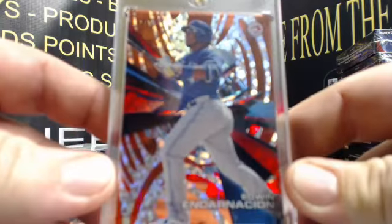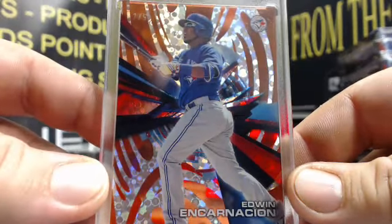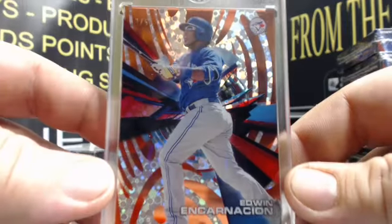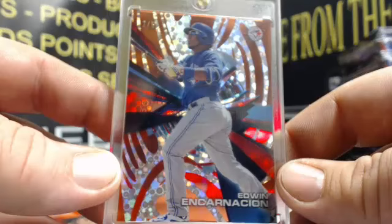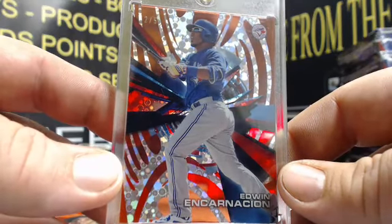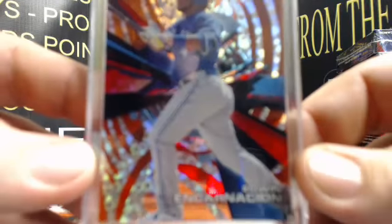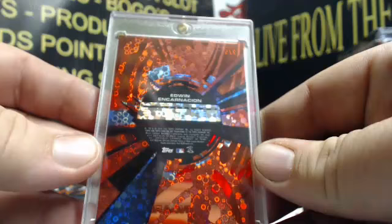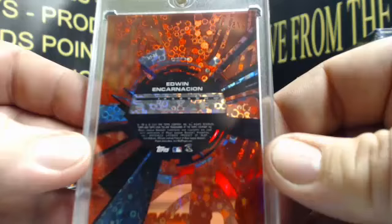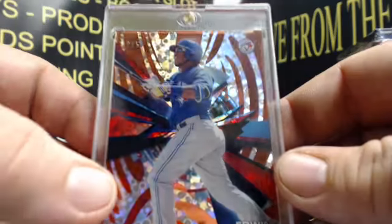Edwin Encarnacion, 2 out of 5. Boom! Nasty little hit for the Jays. Better be you. There you go. Nasty little 2 out of 5er. Edwin Encarnacion, red. These cards are beautiful. Absolutely beautiful.